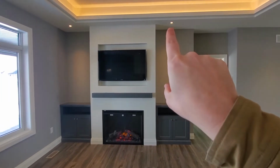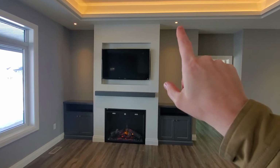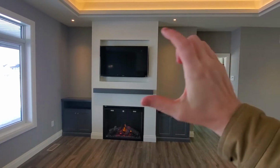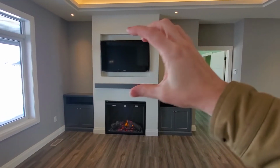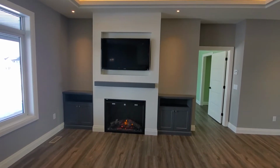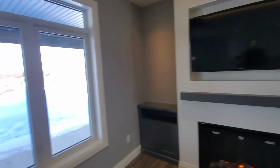One thing to note here, we've got some smaller pot lights up in here. The customer has some specific artwork that they want to go on either side of this fireplace, and we made sure that those pot lights would center on that artwork and sort of feature it. So something to think about when we were roughing in for the wiring.